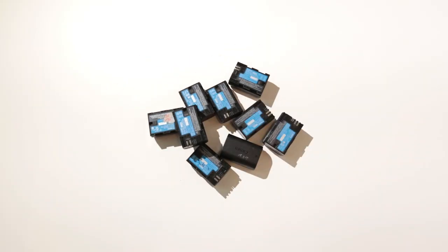Batteries. Plan on 1.5 batteries per day of shooting. 14-day trip, so 14 times 1.5. Taking 21 batteries on this trip.